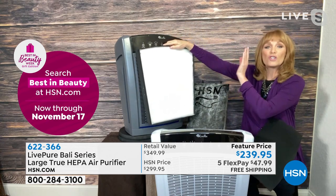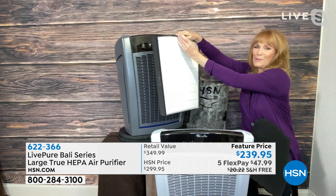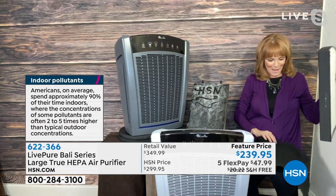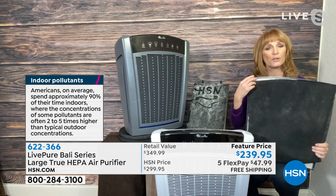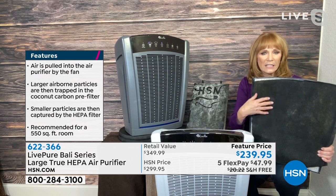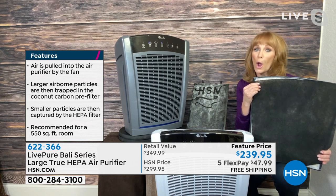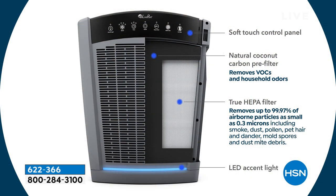It should be the full size of the unit because you want the most area to capture the most allergens. In some I've seen, you open it up and it's like half the size. It's sort of a little cheap. But you do have two layers of filtration, which is also important. Your first layer is your cocoa carbon, of the good, better, best, it is the best. It captures the big particles. If you have pets, you'll see the hair and other little particles that it's going to collect here. But it also does dust and dust mites. And cocoa carbon does VOCs, which is volatile organic compounds, which are odors. And then that protects the true HEPA so it can do its job, which is the allergens that really irritate you. A lot of them are invisible, so they're invisible threats.